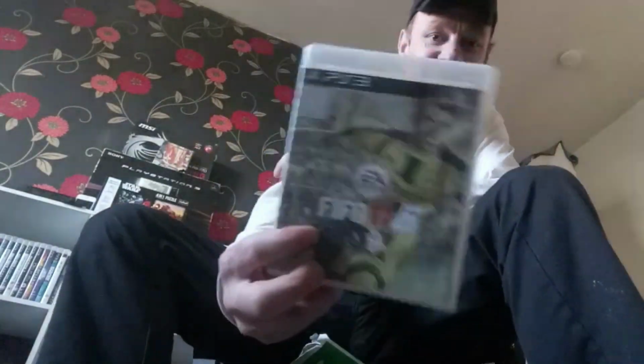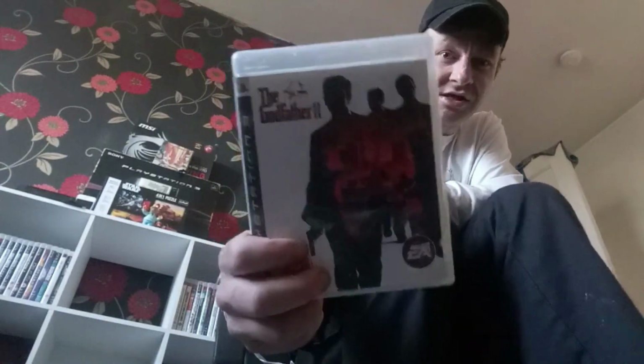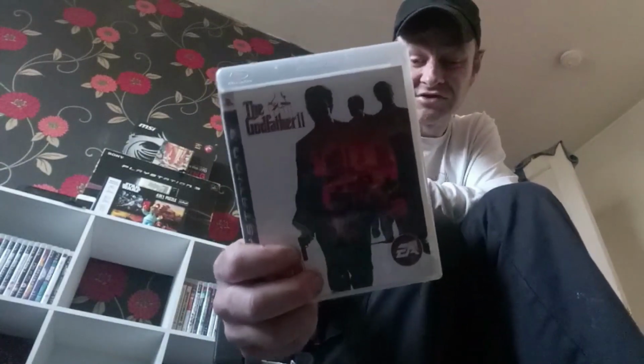Final Fantasy A Realm Reborn, which I believe is a subscription based game and the servers are dead. Seen that the other day, FIFA 11, £50. The most expensive FIFA game I've got is 17. I've got Fuel, that's not got a manual, but I picked it up at a charity shop for £1. Gran Turismo 5 Academy Edition, I don't know what the difference is between Academy and Standard, but yep. The Godfather Part 2, I mean that's an £8 game. The first one's well more expensive, but yep, good game.